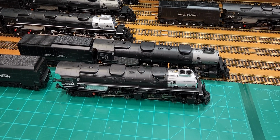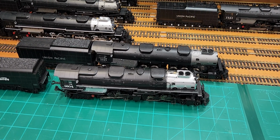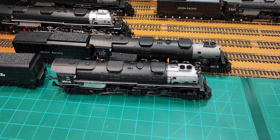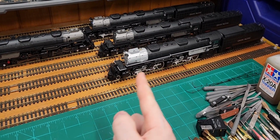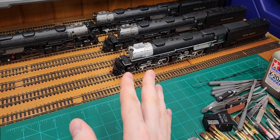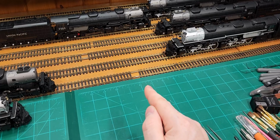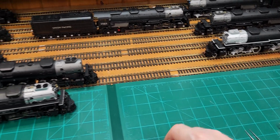I think I might paint the tires white. I'm not sure yet. Because I do really like how the museum versions look with the painted tires, but it is a pain in the butt. All those Northerns that you guys saw, I've painted all the tires on all of those Northerns.